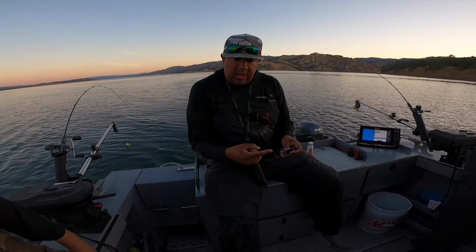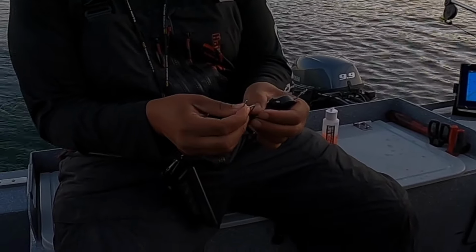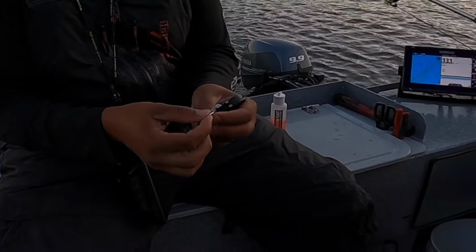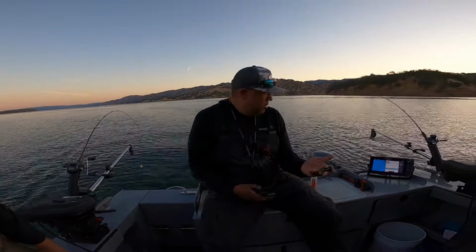And then you just take your line, you make a loop, 7 twists, and you put it right here in the top notch. Never want to go underneath. If you go underneath, it will never release. It has to stay in this top notch. You loop it around, pop it in there, done deal. Ready to go, locked in. They're probably about 30, 35 bucks.